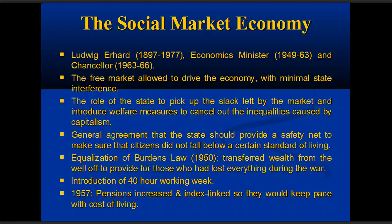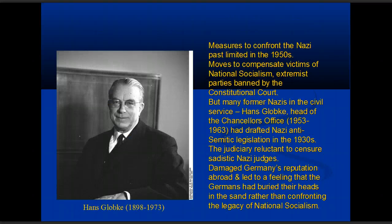minimise any hardships. Introduction of the 40-hour week. So even though you have the free market, the workers could only work 40 hours, and this was an agreement between the unions and the state and the employers. This tripartite system worked and has continued to work right through from the beginnings of the FRG. Pensions increased and they were index linked, so they could keep pace with the cost of living from 1957 onwards. We'll look at the Nazi stuff a bit later on, but that should give you some idea of how the economy in the FRG continued to do very well from 1949 to 1963.